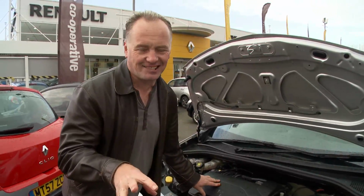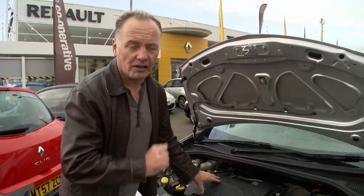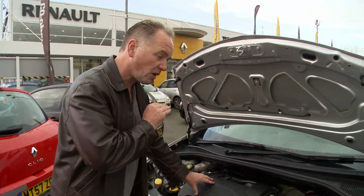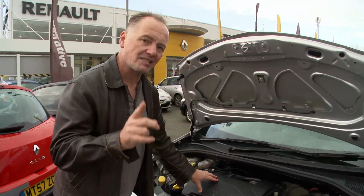Walk away from it. However, if when you dip it and you look at the indicator, it's over the maximum mark, that is a classic sign of a car that's using oil and has been rapidly topped up when they know that you're coming round to see it. So if it's under the minimum, walk away. If it's over the maximum, ask why.